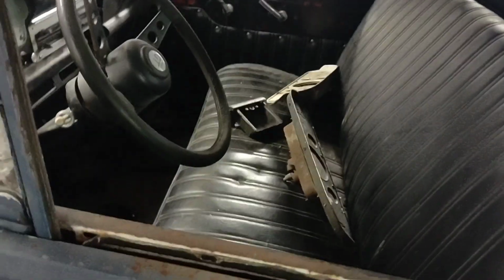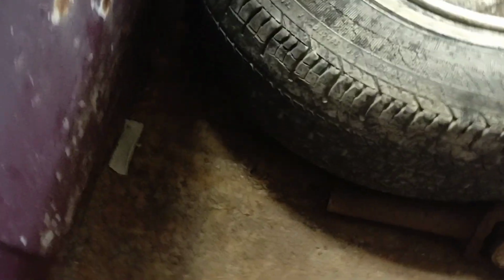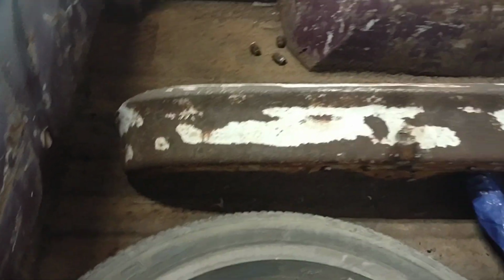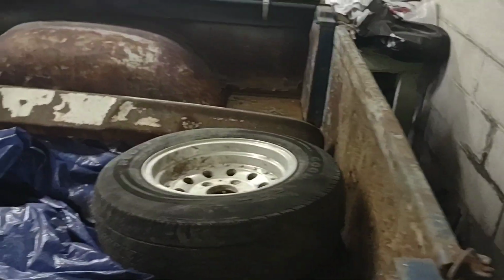Got a seat and everything. Nice door panels, and the seat's in good shape too. Got some extra parts. Bed don't look too bad. Looks like it's got a couple little pinholes, a couple little rusty areas, but that's no big deal. Just means more body work. Been doing body work forever, it seems like.